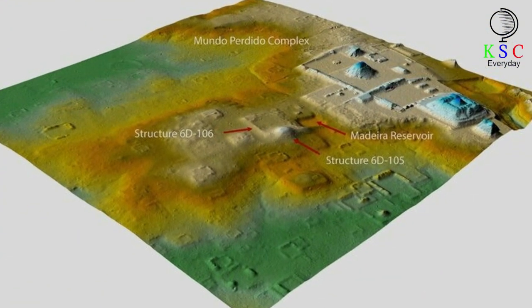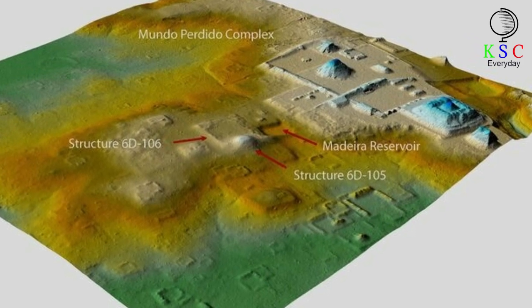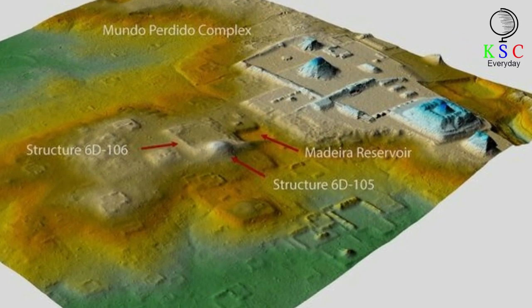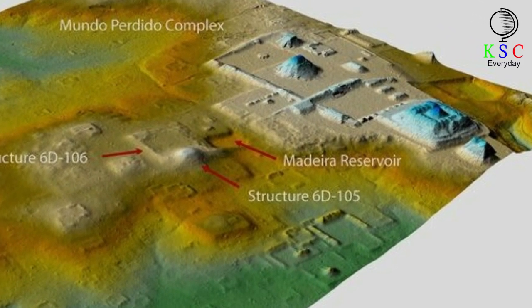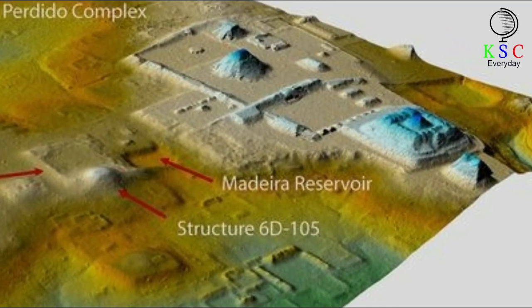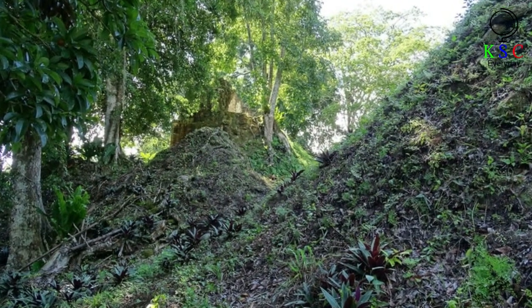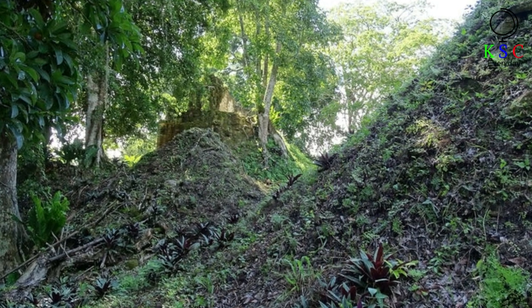Teotihuacan was an influential place, but the fact that a model version of it was found so far away in Tikal is really surprising. And the find may well have gone undiscovered were it not for this Lidar project. Without digital imagery pointing towards this precise spot in the site, archaeologists might never have investigated it. As things turned out, though, Lidar showed the archaeologists where to dig.